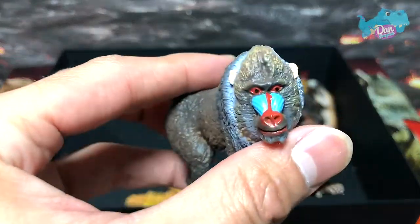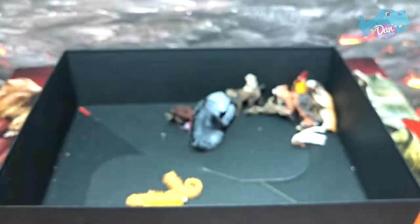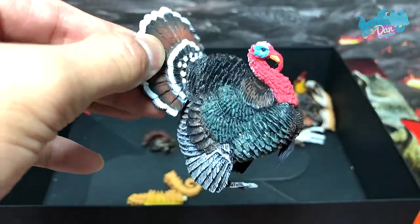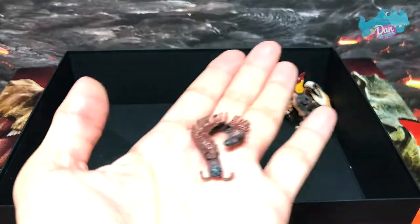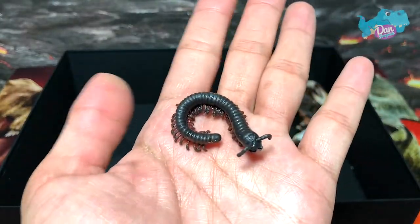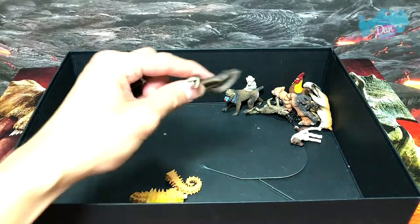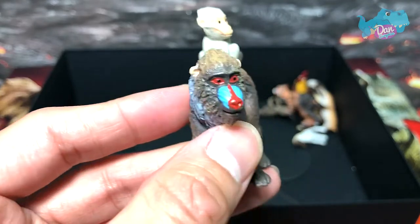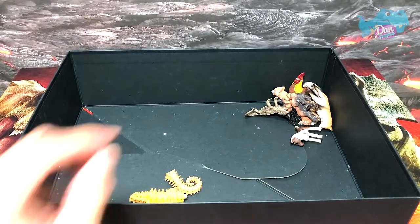And this is known as a mandrill, I think. I can't really remember. It is not a baboon. Turkey. Beautiful, huge turkey right here. And let's see, what's this? Oh my goodness, this looks like a real insect. I think we have like a giant millipede. And this is like a snake looking very scary. And here we have a mandrill giving its baby a piggy ride.